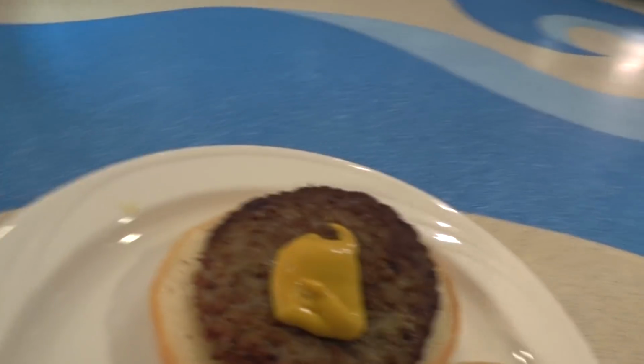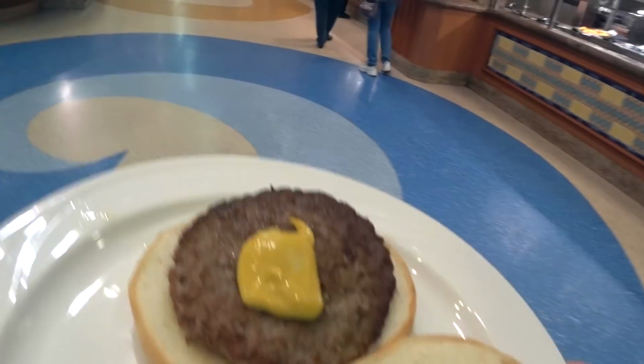Well, let me look at the other side of the salad bar. I need to find some ketchup for my burger because it's got mustard on it, but no burger is complete without ketchup.